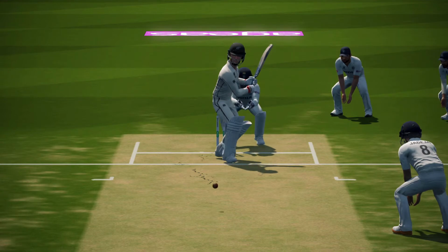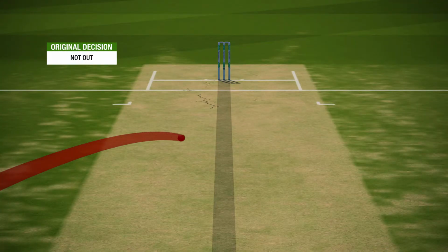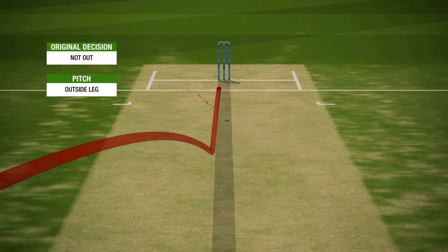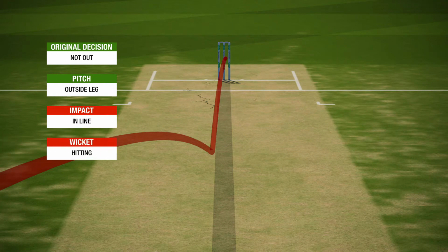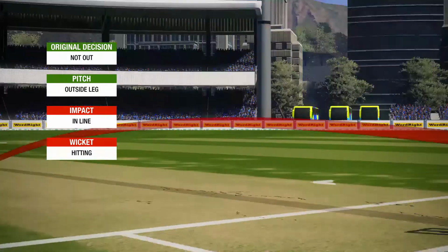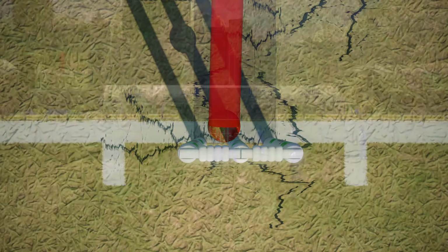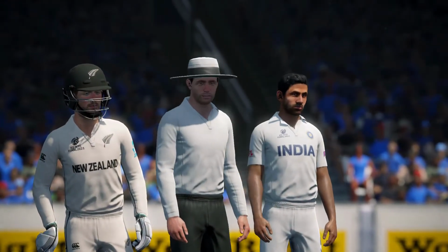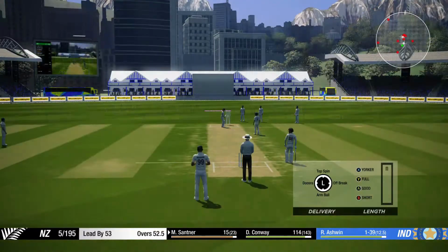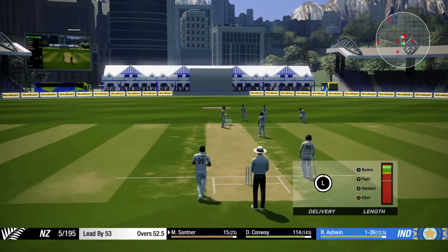So the question is, was the ball pitching in line or was the ball pitching outside? So ball pitching outside leg. Impact was in line, wickets were hitting, so umpire has to reverse his decision here. And no, so as the ball goes outside off, umpire decided not to give it out.